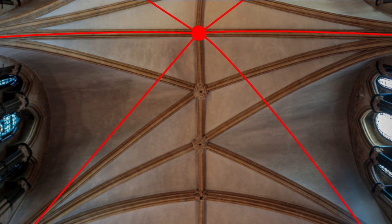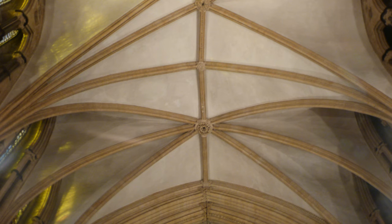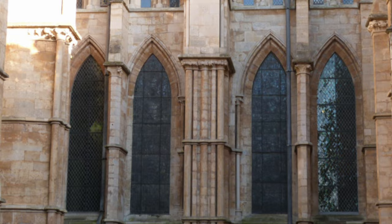Sexpartite over each single bay is how the vault runs in the eastern transepts and the last bay before the tower, but the difference in both of these bays is that those two extra ribs go straight through where in the choir the largest clerestory window is. And windows were clearly very important to this design.